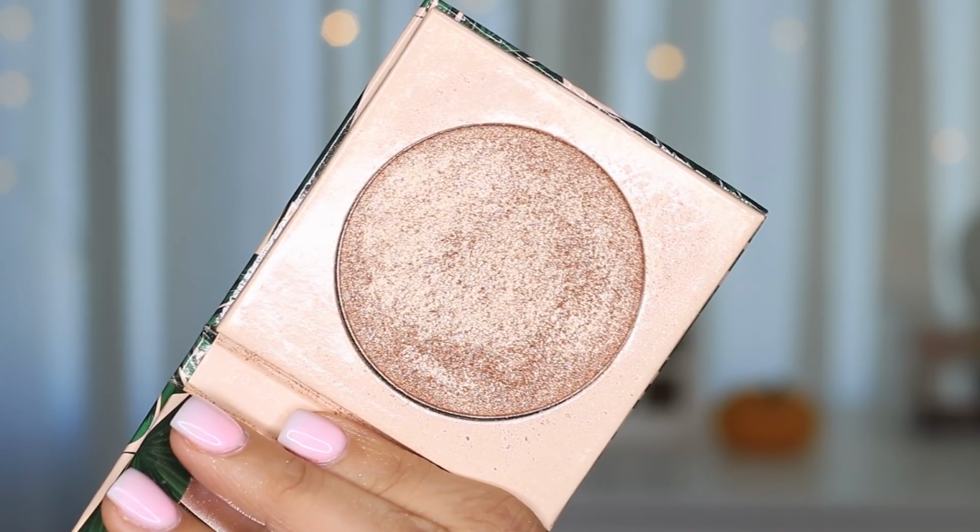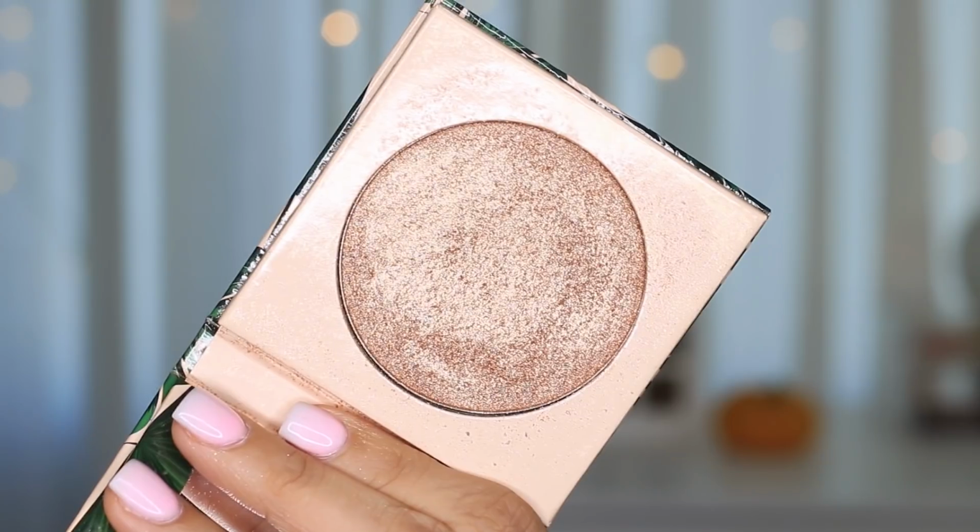And then the next one is Soulmate by Dose of Colors, and I love Sarai. Have I mentioned this one in a favorites? I don't think so. I think it's been so long since I've done the favorites. But anyways, this one is very beautiful. I use this so much.